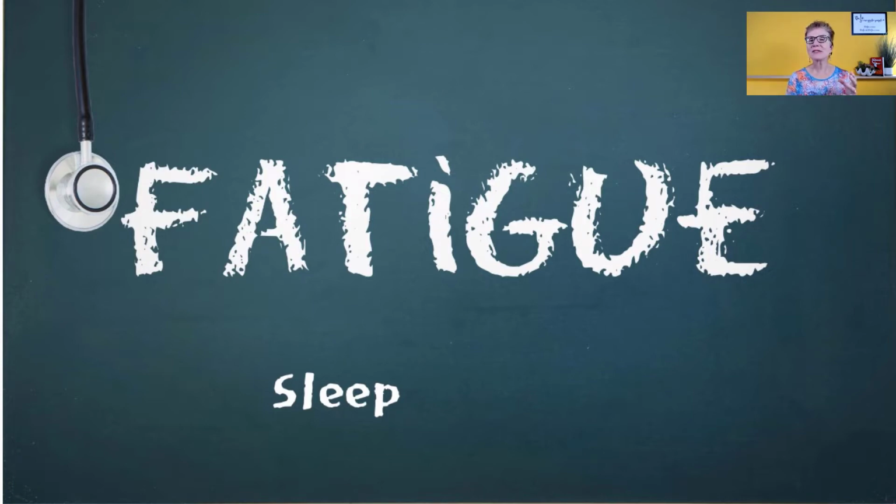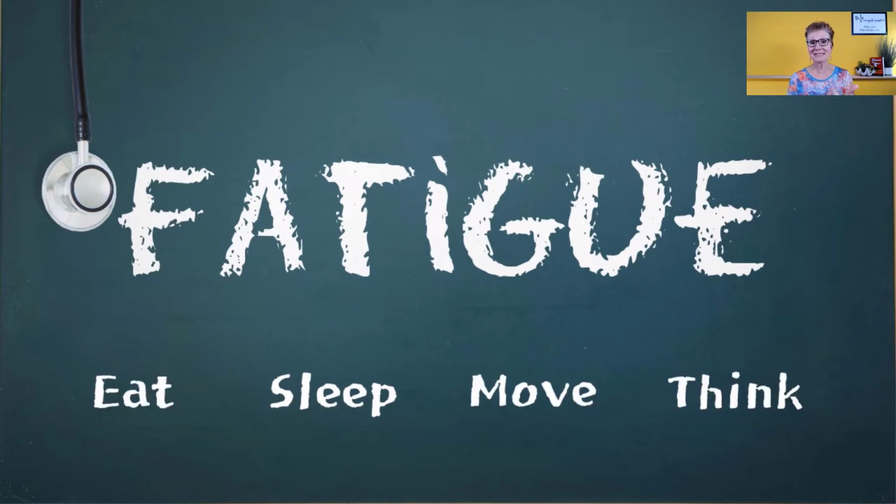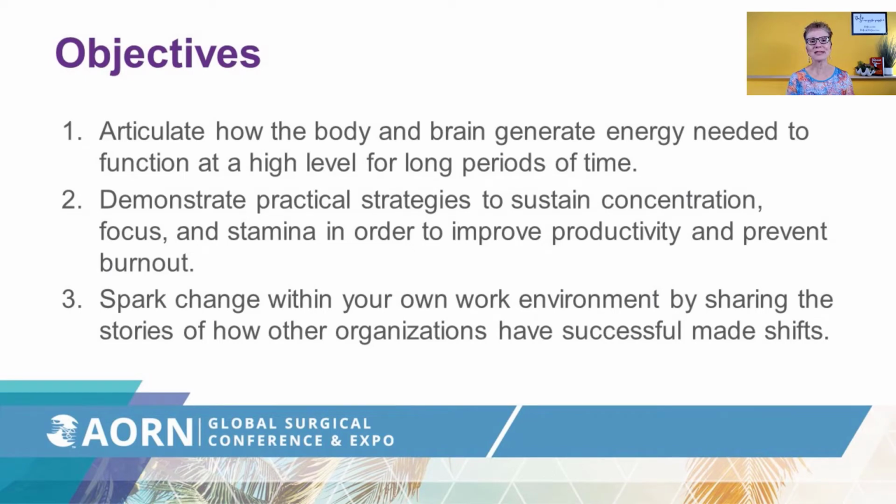But I found that fatigue can be improved, or reduced, I should say, through small shifts in the way that we eat, sleep, move, and think, helping us to sustain concentration, focus, stamina, so we can improve productivity, prevent burnout, make the environment safer, make us healthier. So here you go. Here are the objectives for the next hour.